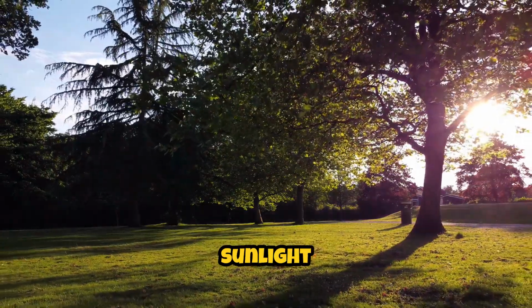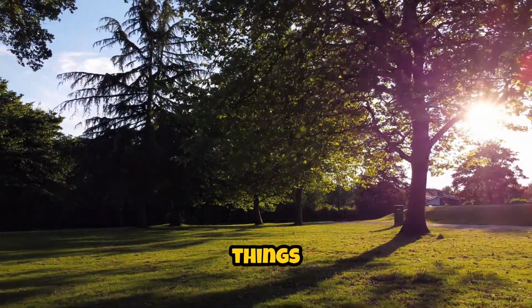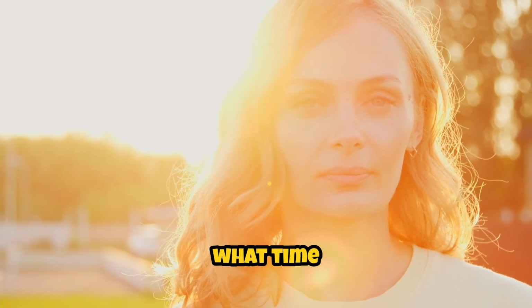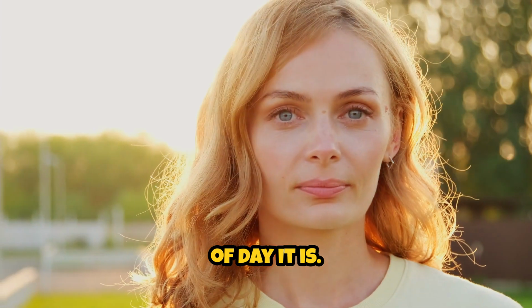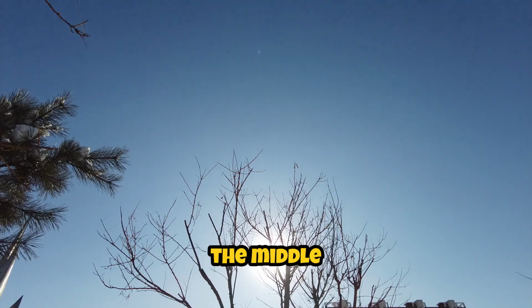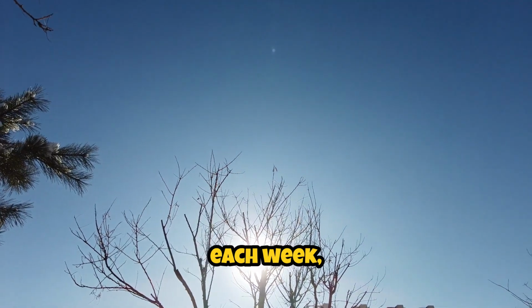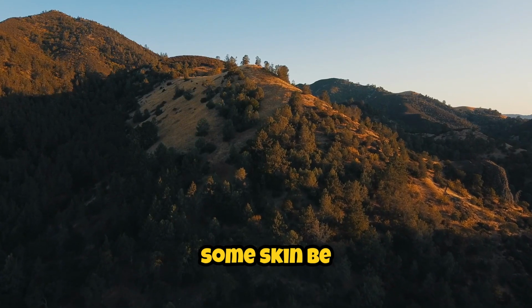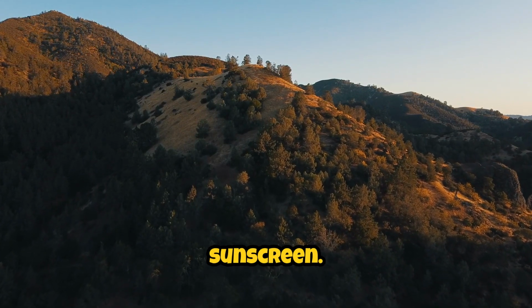How much sun do you need each day? Getting enough sunlight to make vitamin D depends on several things, like how dark your skin is, your age, where you live, and what time of day it is. For most people, spending 5 to 15 minutes in the sun during the middle of the day, a few times each week, is enough. During this time, let some skin be exposed to the sun without sunscreen.